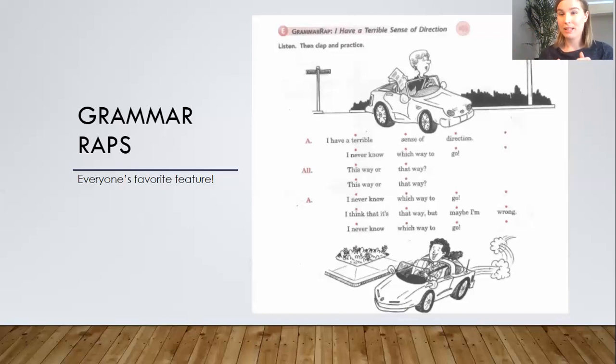And it might sound something like this. So I have a terrible sense of direction. I never know which way to go. This way or that way, this way or that way. I never know which way to go. So you can see getting that rhythm down. And I'm sorry, it's very cringy as raps and rhymes go.